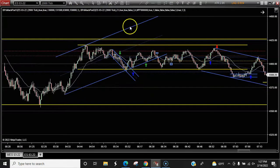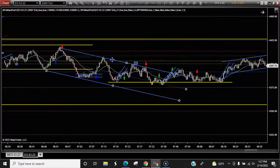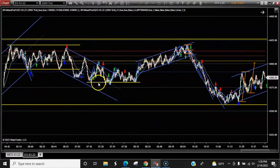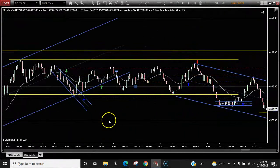Early on, it looked like we had this blue channel here, this larger channel. You can see we got a nice bounce off of it right here, and then that kind of just fizzled out. Really, what was holding prices was this yellow range. Before we got this move down that couldn't make the overnight lows, we found some support at this price level. Spike and channel up, sold off, tested the lows, but I'm kind of re-summarizing when I already did that. So let's just take a look at these trades.